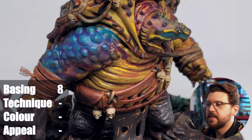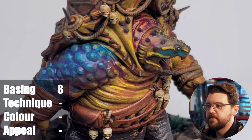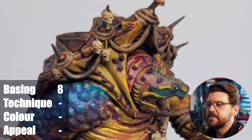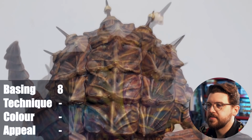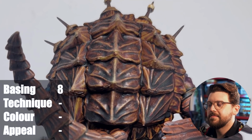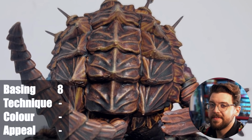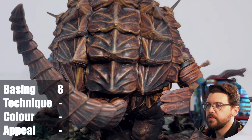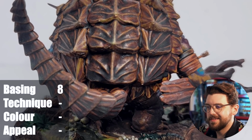Technique. Because it's a larger model, there's a lot more ground to cover. Some elements look not quite as detailed as some of the other models I've seen in this category, especially the shell. But then, realistic shells sometimes do look quite boring. The techniques on display here are not the most advanced, but they're still very good. So I'm going to give that a 6.